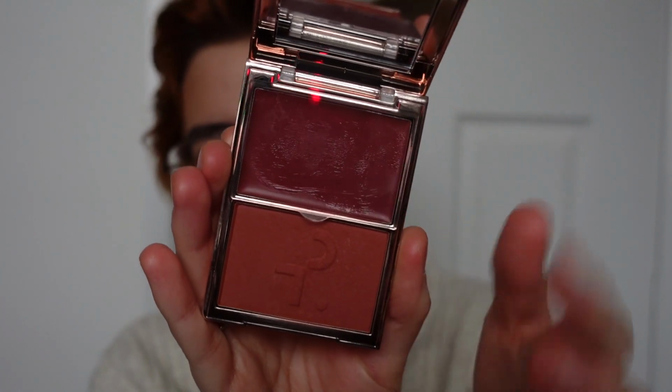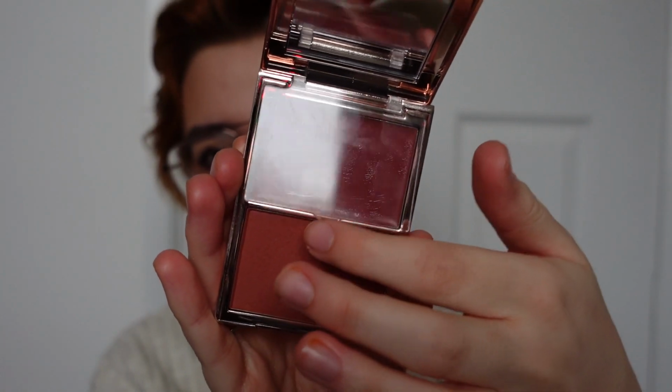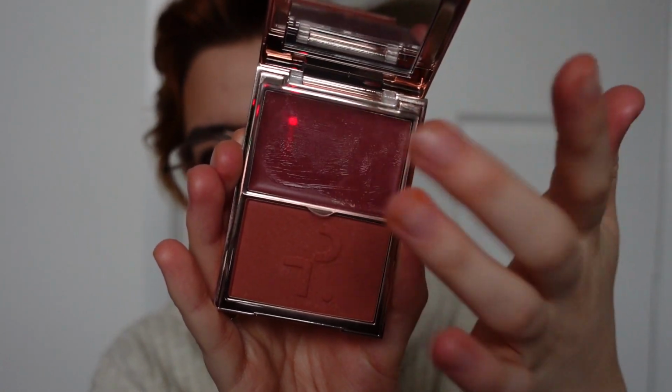You have your cream on top and your powder on the bottom, and the cream is separated with a little plastic cover. I'm going to try and refrain from holding this blush up because it messes with my lighting so much. Anything super reflective always screws with my camera. But that is a genius idea. I think every brand that has a cream and powder blush duo should do this, because it prevents the blush powder from getting into the cream.